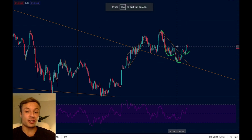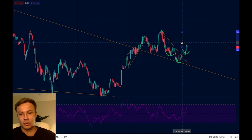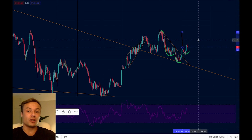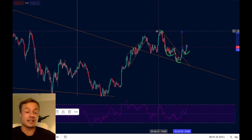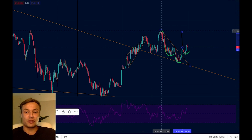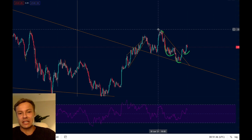And the target for the head and shoulders, if we take from the neckline here and we move it down to the bottom of the head level, and then we come back up towards the same neckline, you can see that that would then take us back up to 2264, which, as you know, might not necessarily be that significant. And to continue to have a stronger uptrend, we do really need to break this level here. But before we get to that level, there's something else that we need to take a look at.